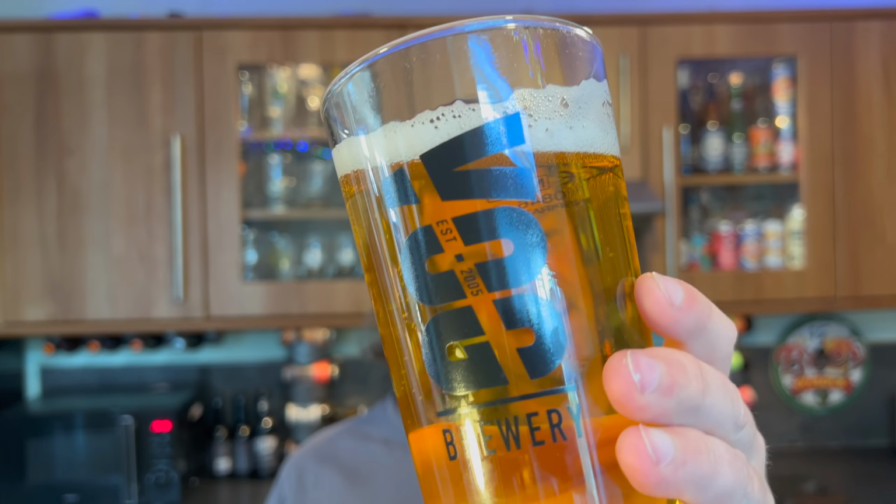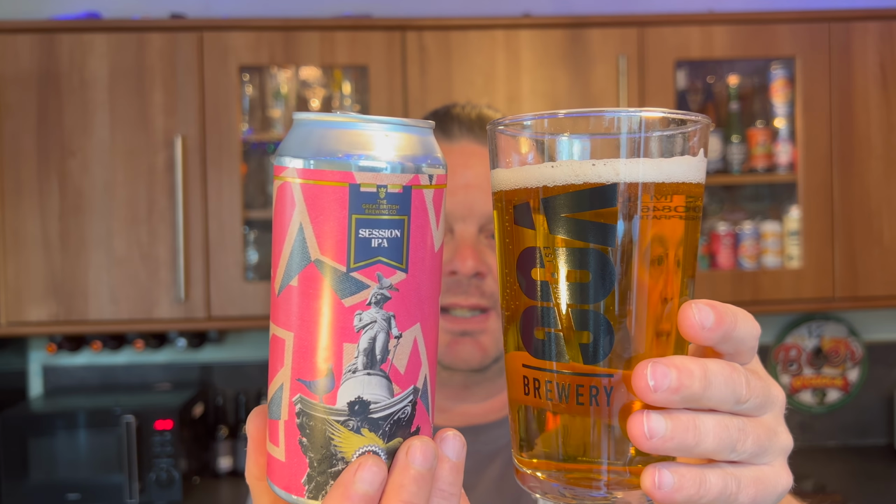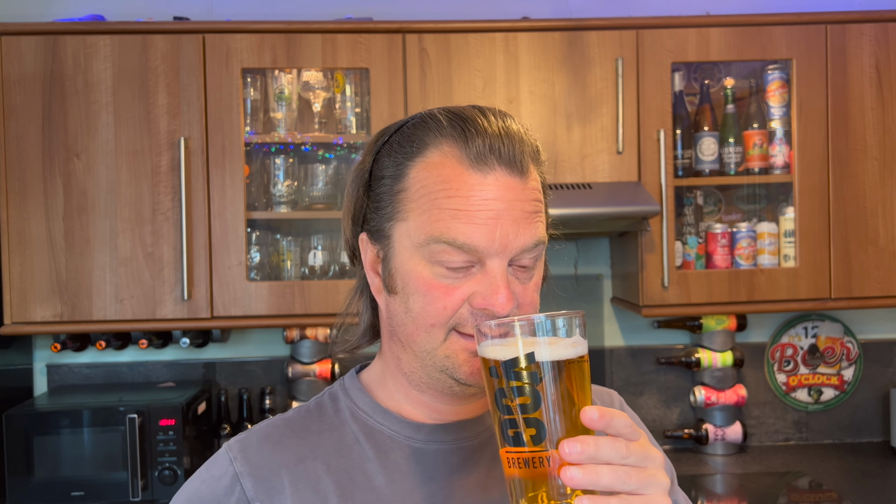Good levels of carbonation rolling up the side of the glass. 1-finger white head on the Session IPA, just to remind you. And of course, remind myself, I'm bound to forget. Good levels of carbonation. Let's get the aroma. Oh, yeah, it's typical. So far on the nose, I'm not trying to be overly downbeat here, but it's got the aroma of Aldi craft beer.